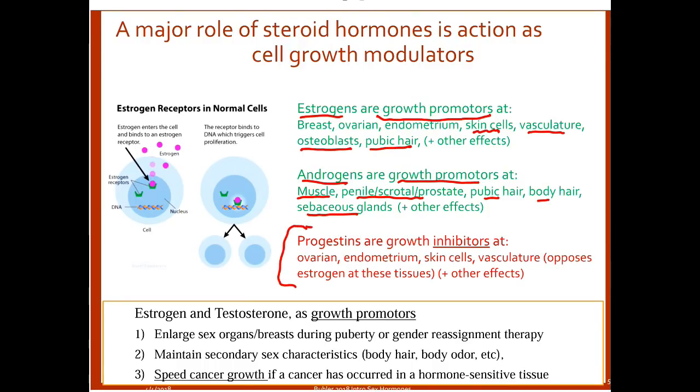Progestins are the different ones here, and progestins are the class name for these drugs. Progesterone is the one that you see endogenously made, but progestins can refer to any of the related molecules in the body or contraceptives and drugs that we give. These are actually growth inhibitors at some of the same tissue that estrogens act at. So they inhibit the growth of ovarian tissue, endometrial tissue, skin cells, and vasculature.